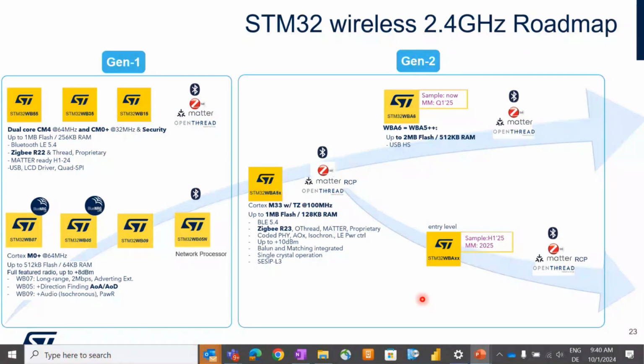It will be another WBA series. Here, we will reduce the embedded memories and the feature set a little, but we will optimize the price. That is the idea of this new product derivative that will come very soon, with samples starting next year. This product will also support, of course, BLE, but also Zigbee, Thread, and Matter or RCP mode. So this is to give you some direction on where we are going.